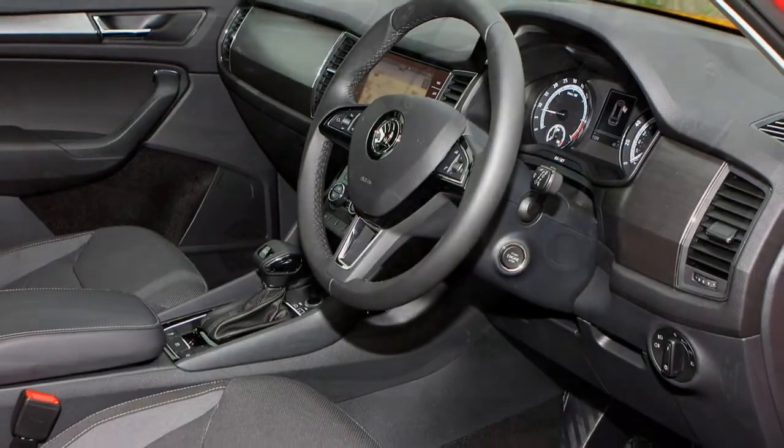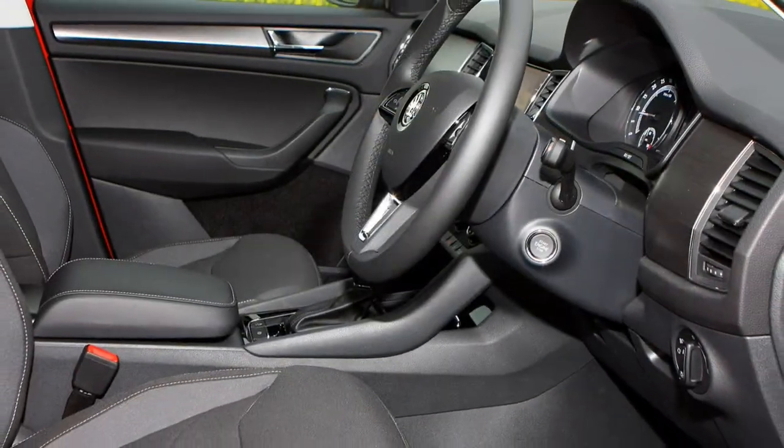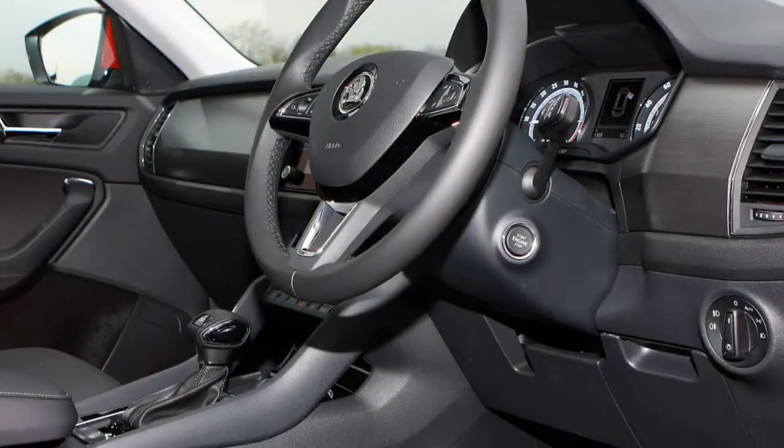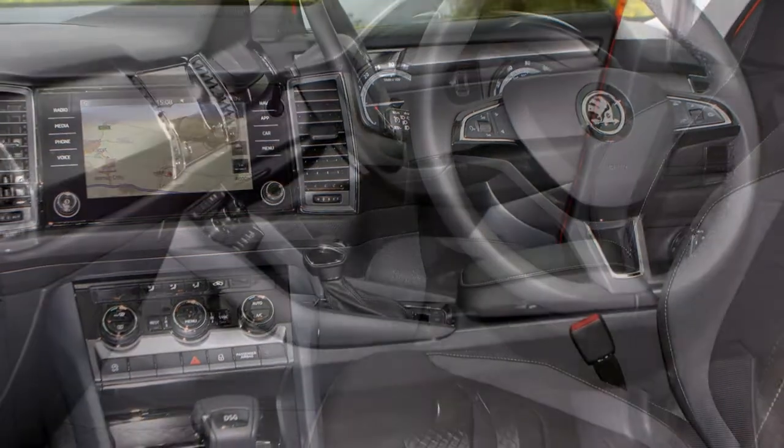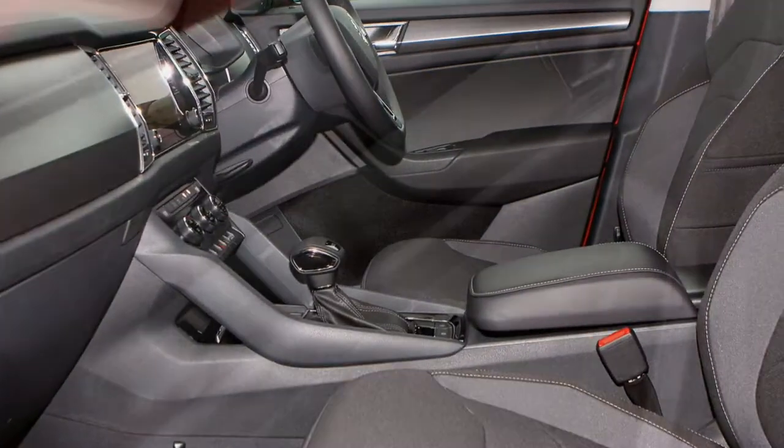The steering provides a good sense of control, too, offering a little more weight than some rivals, and the Kodiaq takes corners confidently, with the body remaining well controlled, even when taking tighter corners at speed.